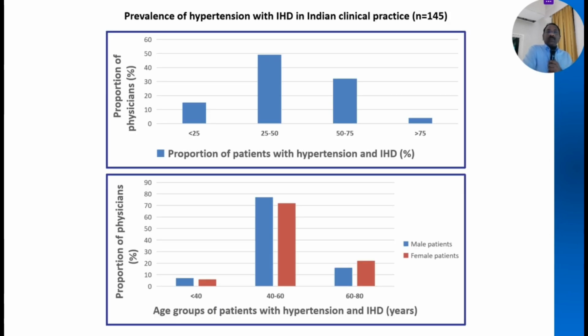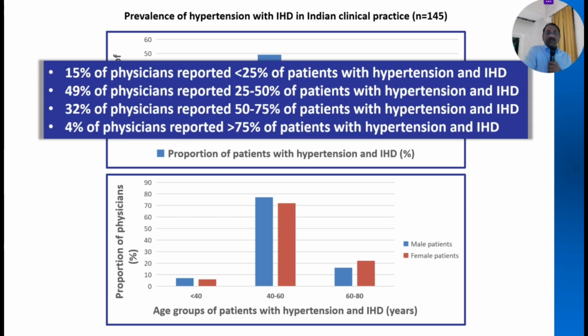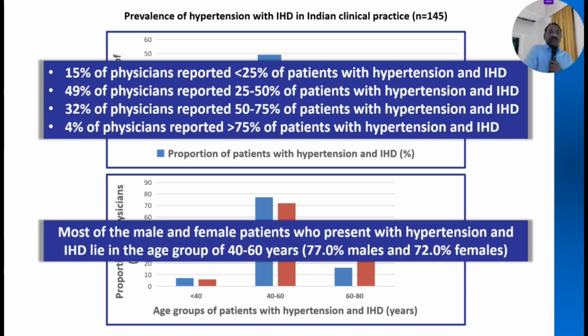So the prevalence of hypertension with IHD in Indian clinical practice, patients with hypertension and IHD between the age group of 25 to 50 and 50 to 75. Age group of the patient with hypertension with IHD is between 40 to 60. See, about 49% of the physicians reported 25 to 50% of their patients with hypertension with IHD, and 4% of the physicians reported more than 75% of patients with hypertension and IHD. Maybe the cardiology practice physicians.